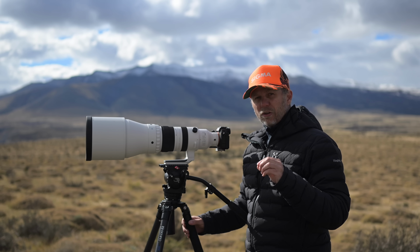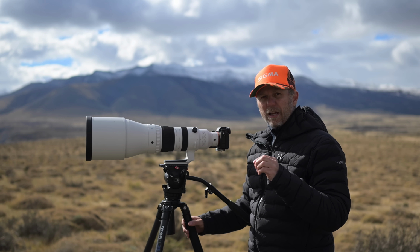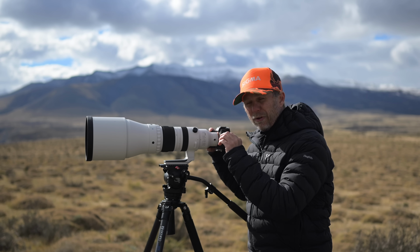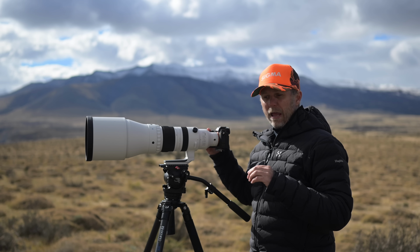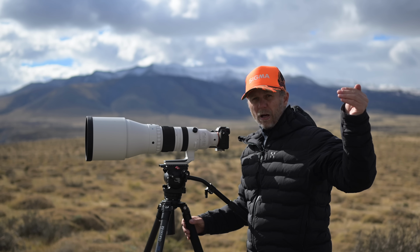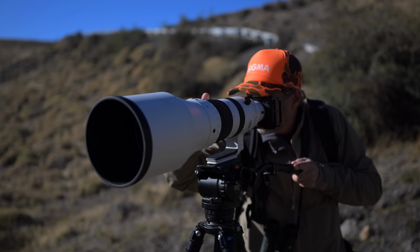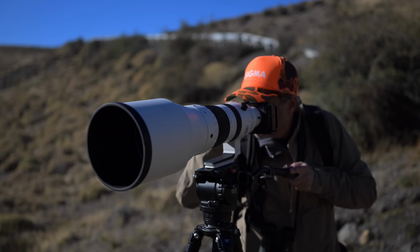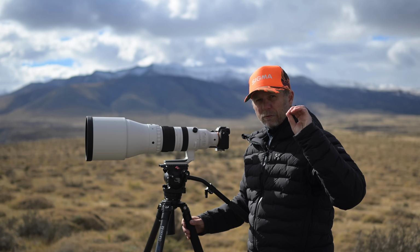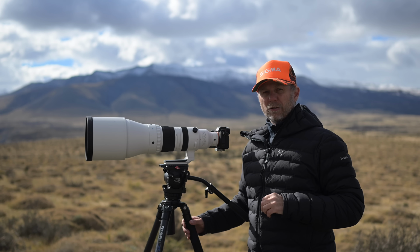Another key feature of this lens is that it has the HLA autofocus motors, and that means that these are very, very fast to autofocus. And I've already used that a number of times. For example, when the puma was coming right at me, the autofocus tracked his eye perfectly as he moved towards the camera, and because of that we were able to get just absolutely tack sharp images.